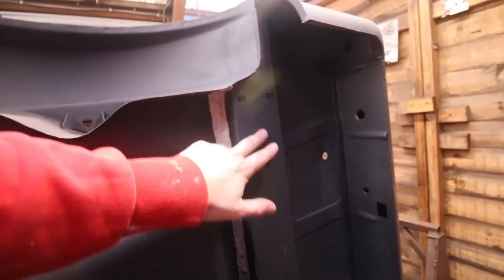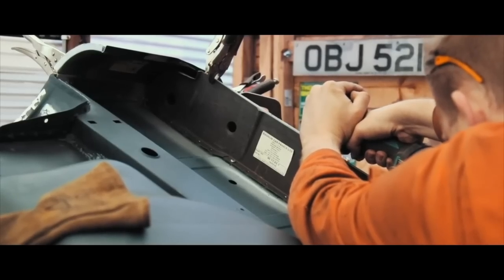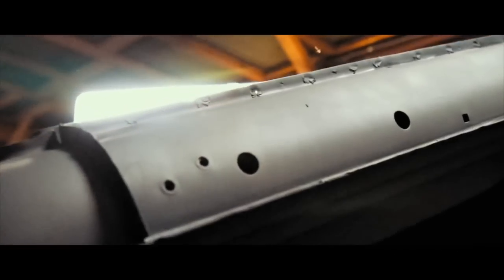It's had a full new rear cross member. It's had some patchwork on this side of the floor and that side of the floor. It's had a new rear valance, a new corner rear valance, and another corner rear valance. And then there's also a closing panel that's been replaced there, and another closing panel to go here and there.